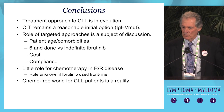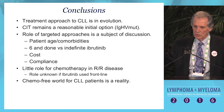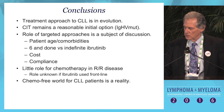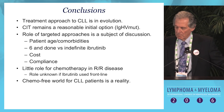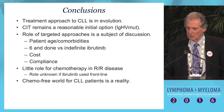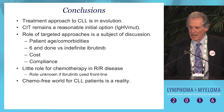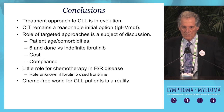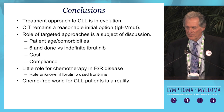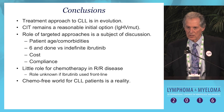I think there's little, if any, role for chemotherapy in relapsed refractory disease. Beyond venetoclax, we have acalabrutinib, we have TGR-1202, all of which are coming down the pike and may make an important contribution to this disease. But the role of these drugs is less clear in patients who have received ibrutinib as their initial therapy, but we are gaining more data in this context. But the bottom line is that with these new drugs, these new kinase inhibitors, pro-apoptotics, et cetera, and you'll hear more about the CAR T cells, I think the role for chemotherapy in CLL is vanishing, and a chemo-free world for CLL patients is a reality.